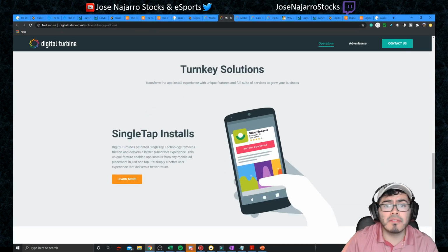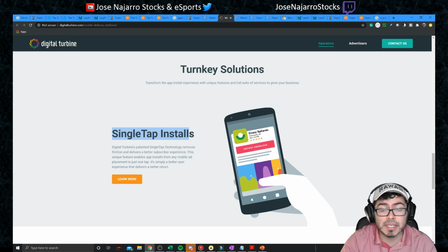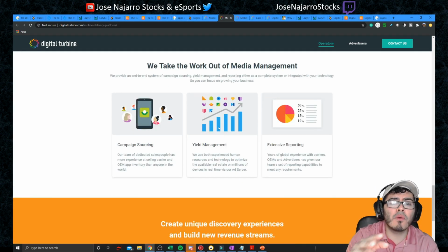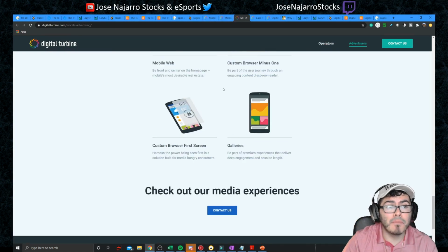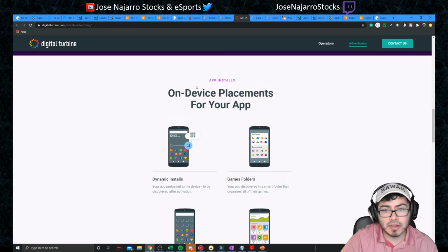They have different stuff like a turnkey solution. This one is patented, and this one they talk about. It's called single tap installs, where you can simply, with a single tap, install the application. And they also do a form of media management to see some form of reporting. But I do think the Trade Desk right here, if we take a look at mobile advertisement, they have similar types of products here.